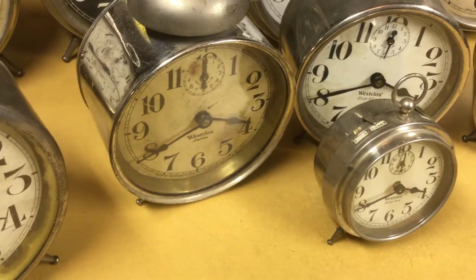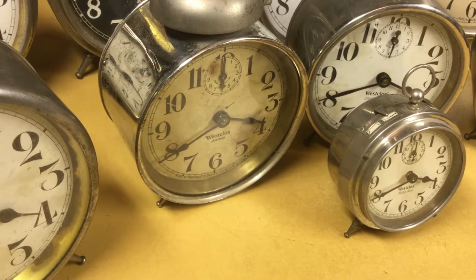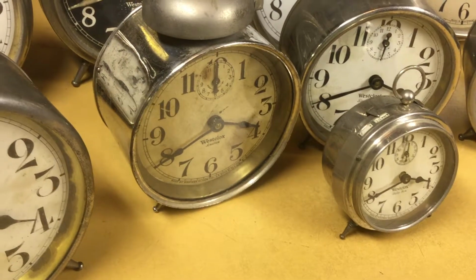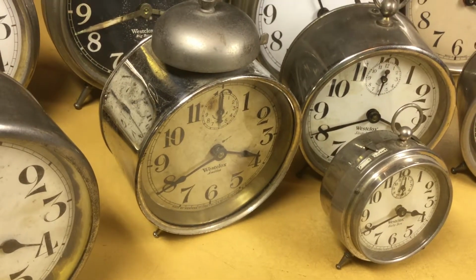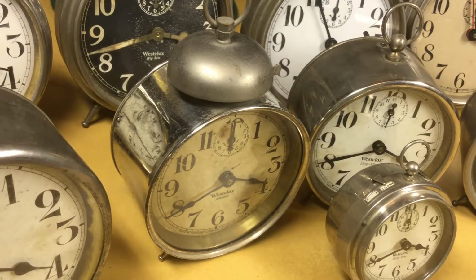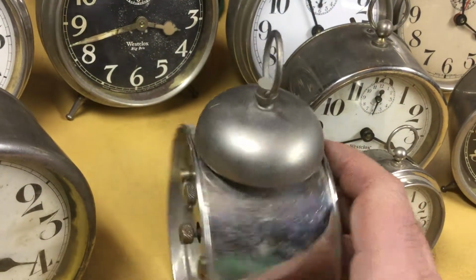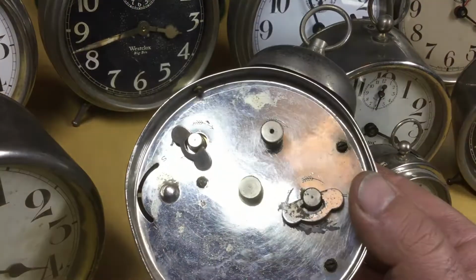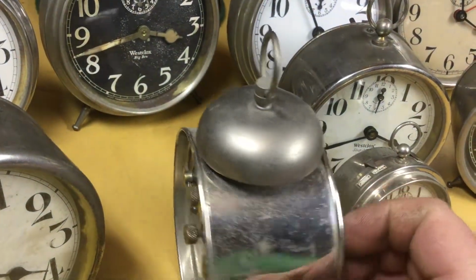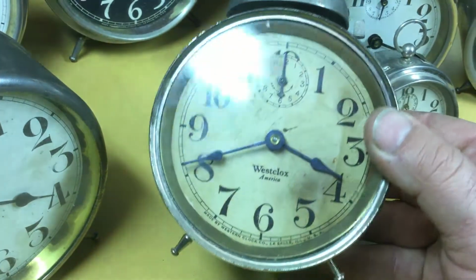All these clocks, I've probably used the America the longest. This America here dates to about, I think, 1920 is the stamp on it. It's just a really nice, easy to use clock. Very simple controls on the back. It's not a dustproof case, but it's just got that timeless, simple styling, the bell top alarm clock.